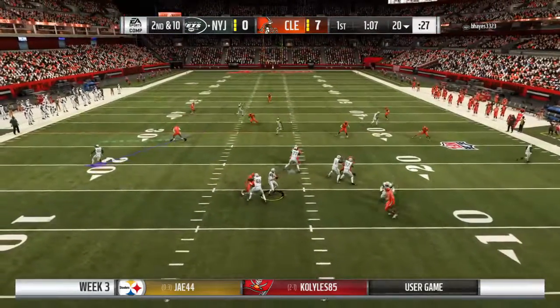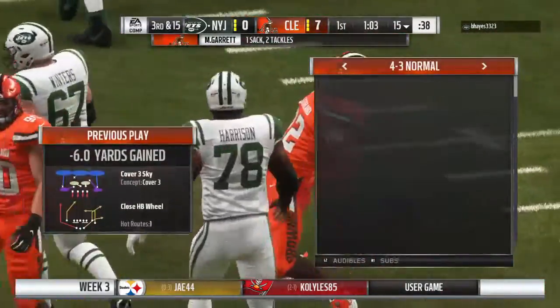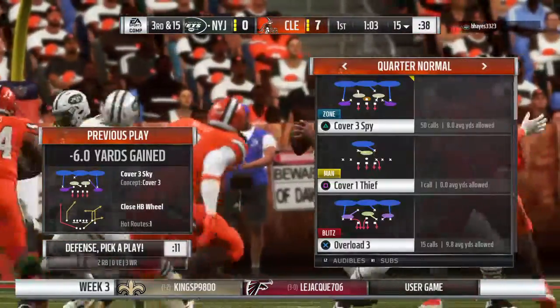Here's Darnold now on second down. And the Browns pressure gets to him that time, and he's going to go down. Myles Garrett in there to sack him for a loss of 6.